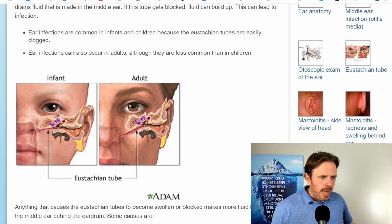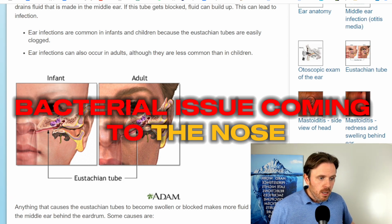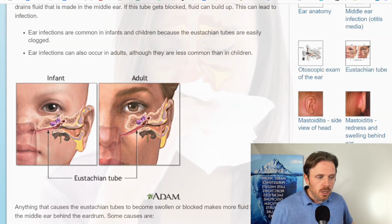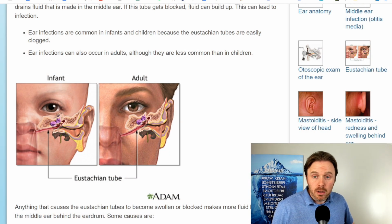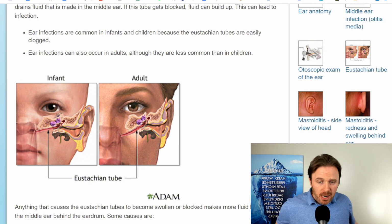And so typically what happens, you either have a viral or bacterial issue coming through the nose. The nose is a great place for bacteria and viruses to reproduce, and as they reproduce, they create more inflammation. So then this little tube here that drains can get narrower. And then obviously you're going to have more mucus in there, because the mucus is a result of the white blood cells. So the white blood cells are going and attacking the bacteria or virus that's up there.